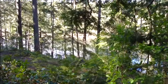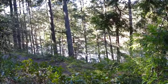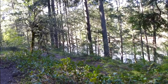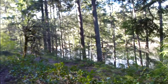Look at that. This is McKay Lake. There's a chain of lakes along here, and they all kind of feed into each other. There's McKay Lake, next one is Crystal, and then further down is Timberland.